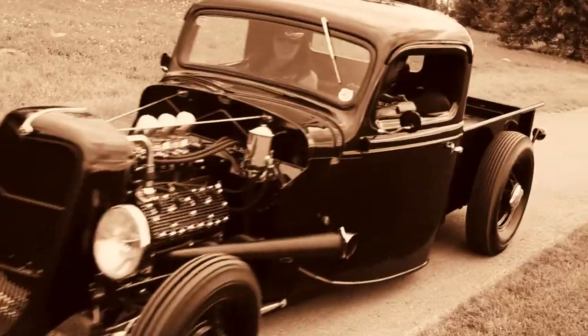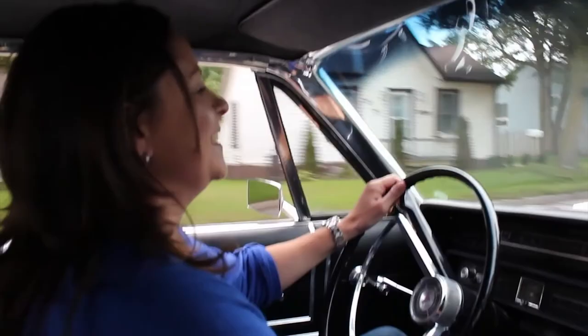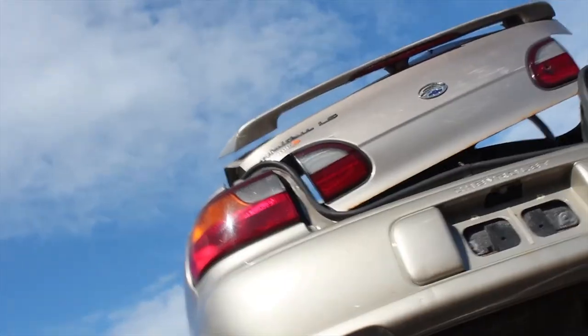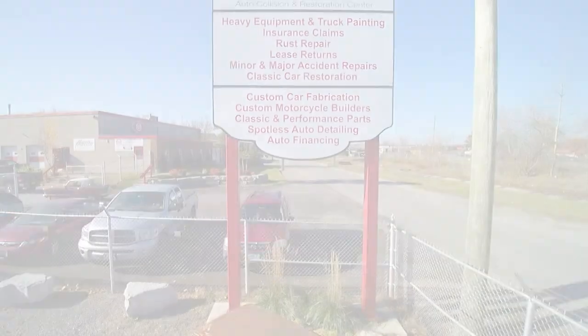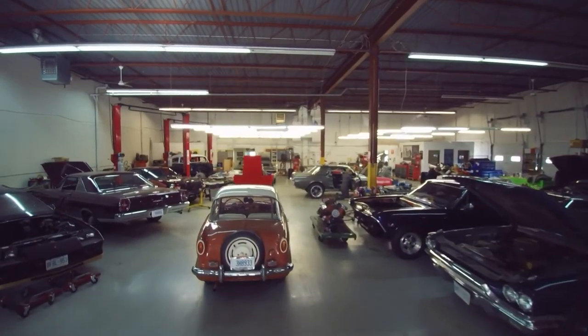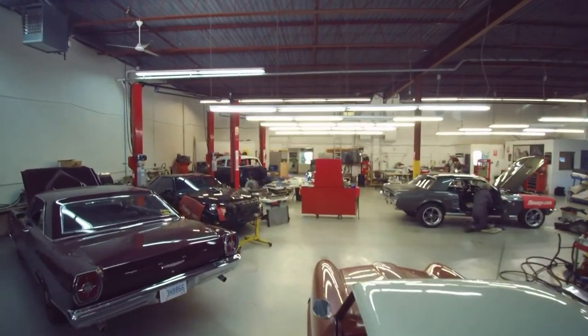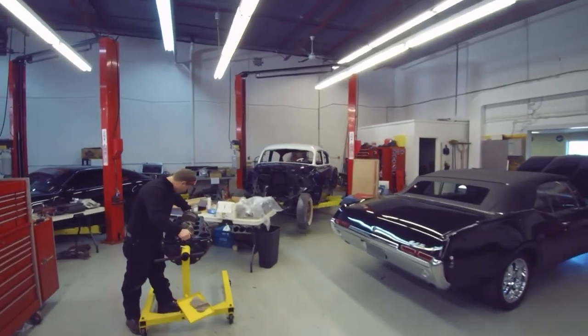Every car has a story. For some, they end up here. Hi, I'm Gary Nichols. My team and I rescue cars from this. Here at Radical Rods, Rides, and Restoration, we restore vehicles, giving them a renewed lease on life and preserving their stories so they could be told right here on Radical Restoration.